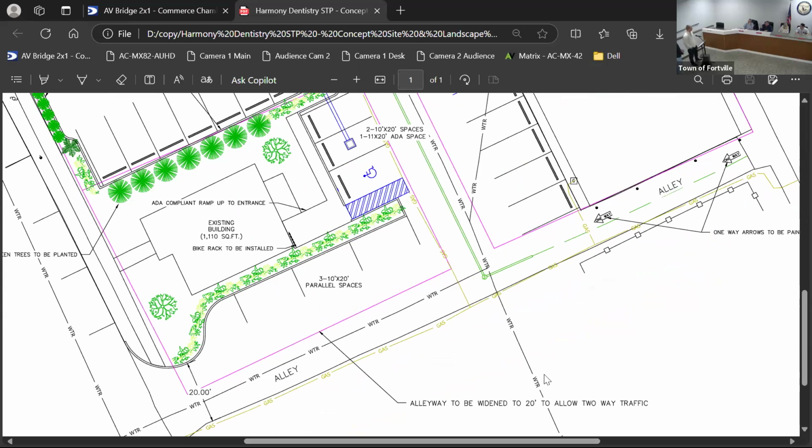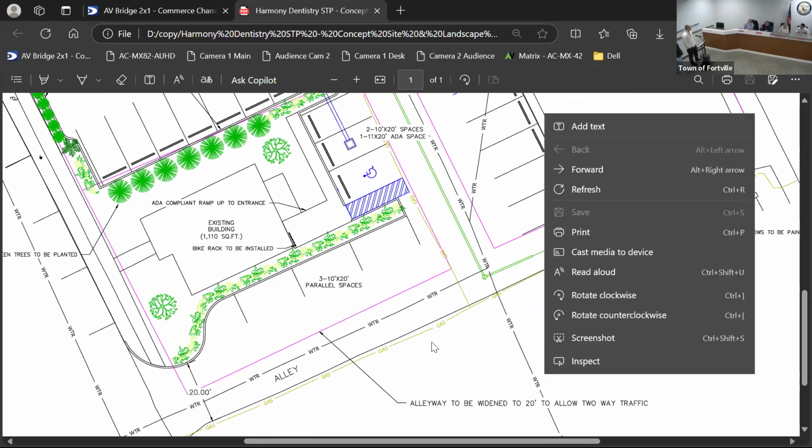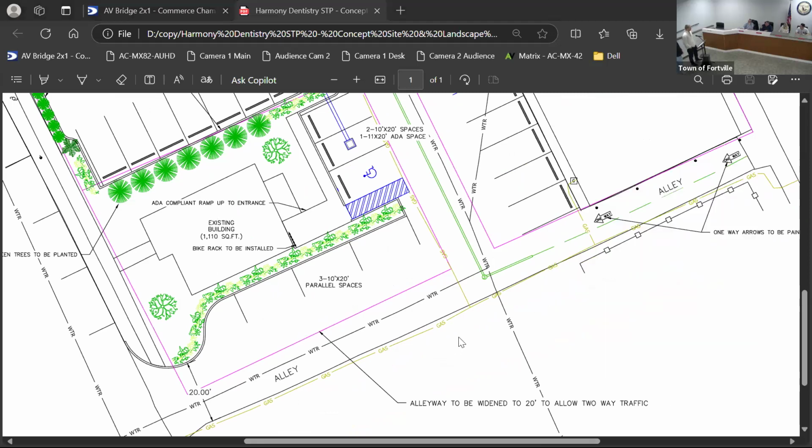But I mean, you have a dog in that fight. So do you think that only having access to the parking lot from that south alley is going to be a problem for your business?